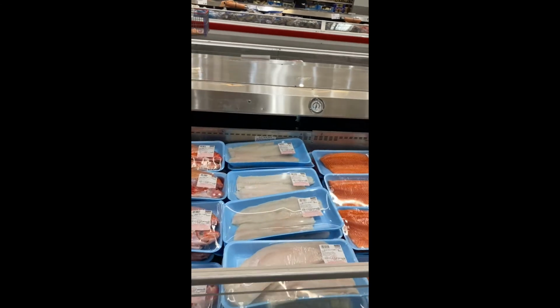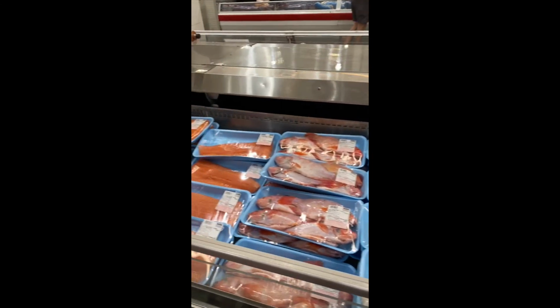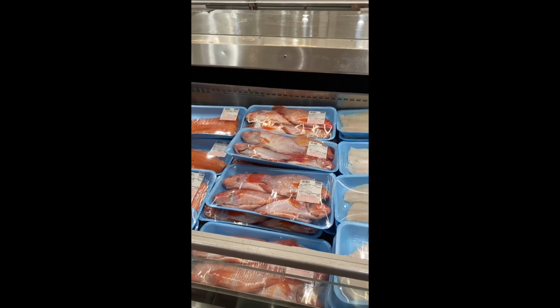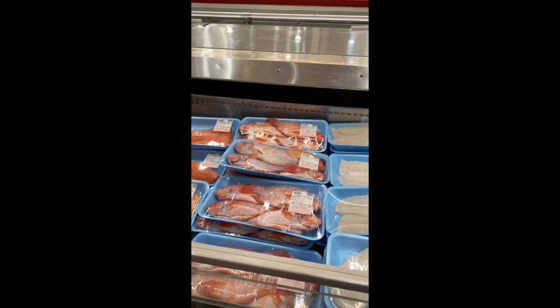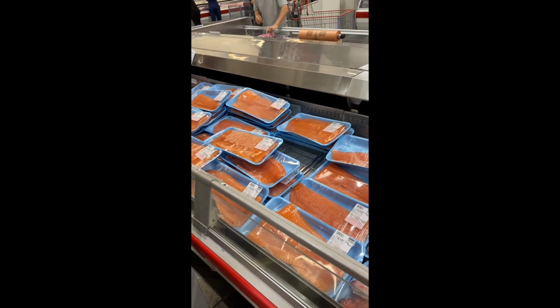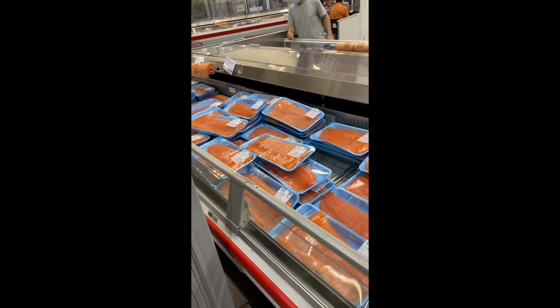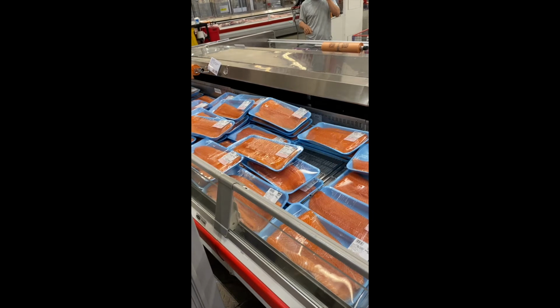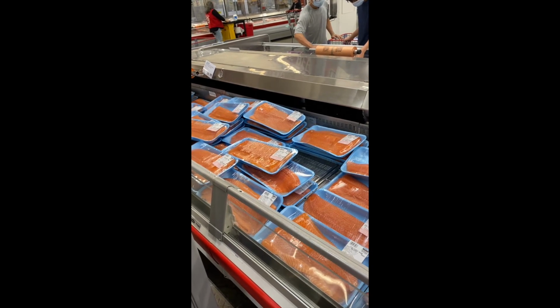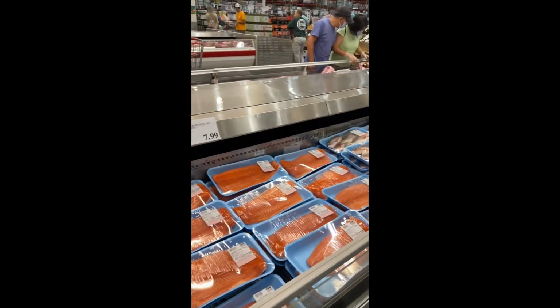You can get fish, salmon. This is cod right here. It says fresh wild cod. Now this tilapia, I stay away from tilapia. I think it's a trash fish. I don't like it because of that. This is a salmon. I don't know if this is wild caught or farm raised. I believe it's farm raised. Farm raised doesn't bother me. If it bothers you, go for it. It doesn't bother me, and it's up to you. It's a personal choice.